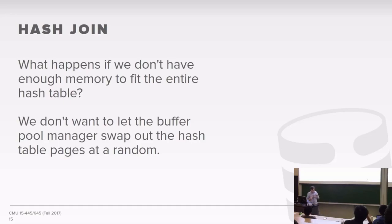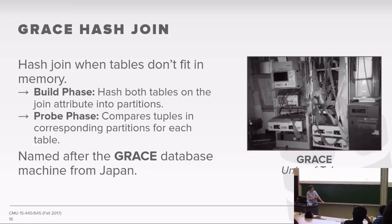And so what we want to do is be more careful about this, and try to maximize the reuse of pages when we fetch them in memory, when we do our hash join. So to do this, the technique or the algorithm is called the Grace hash join. Probably no one here has heard of the Grace database system. It was a database machine that was developed in Japan in the 1980s. And the Grace hash join is, they have a paper that proposes how to do hash joins when your tables don't fit in memory. And this is the technique that they use.